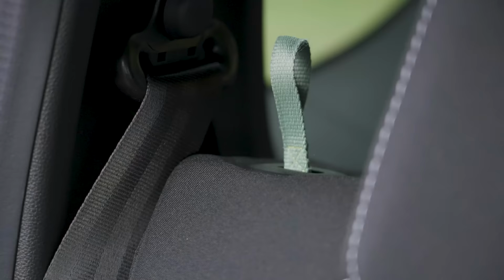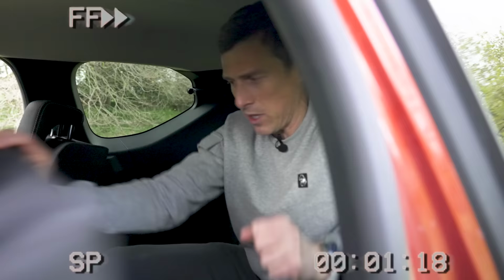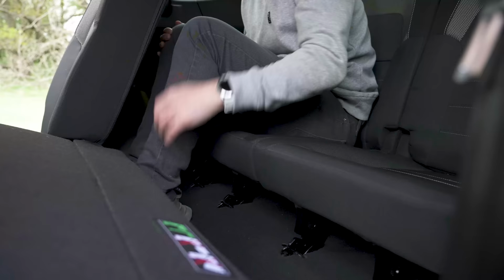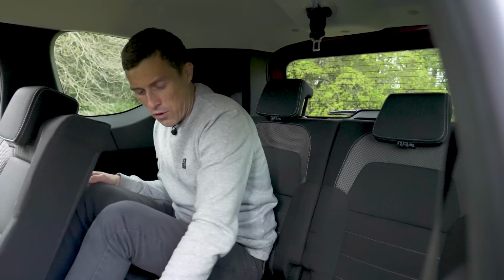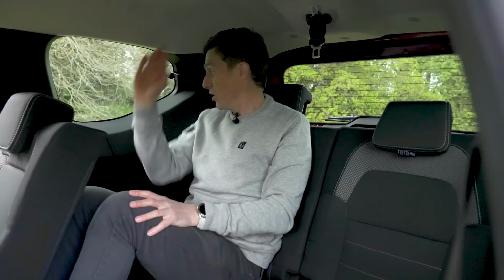Is this going to be terrible? Let's find out. This is actually pretty good. Knee room's good. The seat is high enough from the floor so you don't feel like your knees are too high and in a stressed position. Headroom back here is good.